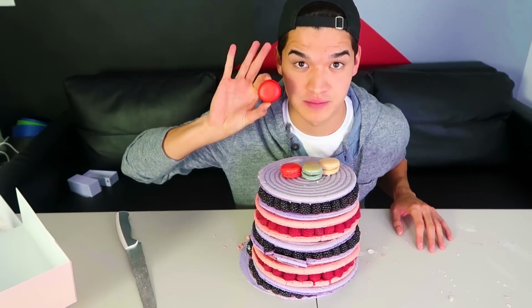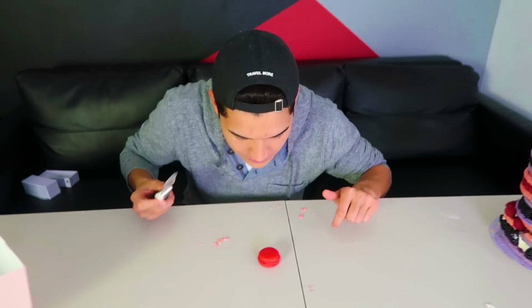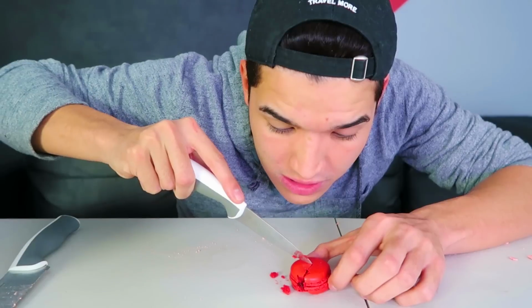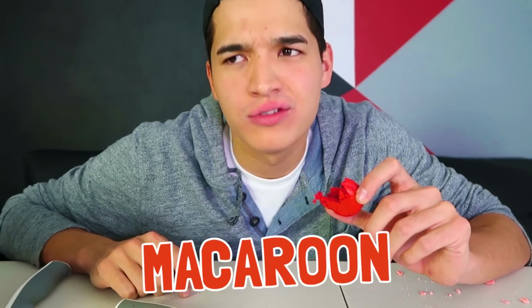Now the moment you've all been waiting for. The taste test. Let's start with this little guy. This knife is too big for you, little guy. We'll just take a corner, a fourth of it, if you will. I love these cookies so much. You never disappoint me, macaron or macaroon. You never disappoint me, cookie. Ooh, I have chocolate on the inside.